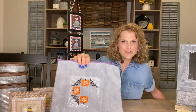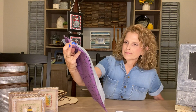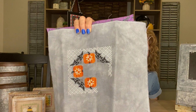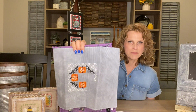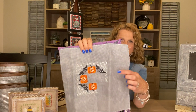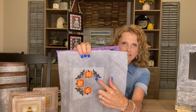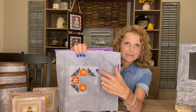My gray, I used a gray fabric. I don't know what this gray is, but it's a dyed fabric. It is 14 count Aida. And the gray on the bats, I used 04 from DMC. It shows up, but not great. I might do some backstitching around their little bodies, but I wanted to use this gray because I really liked the stitching on this white, and I wanted that to show more than I cared about this little gray body showing. And I thought that looked good on the gray.